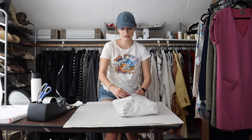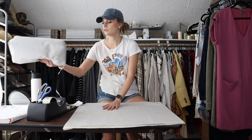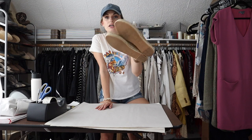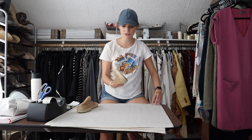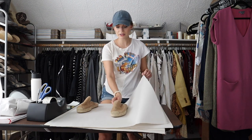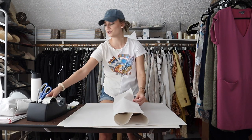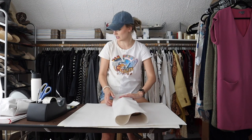Okay, we have one last item in this bundle. That is a pair of Sam Edelman suede upper espadrille little slip-on mules. Really cute. These look great condition, size 7.5. These would actually also be super cute with the outfit. So this is a full, complete, adorable outfit here. I hope the buyer really likes it.